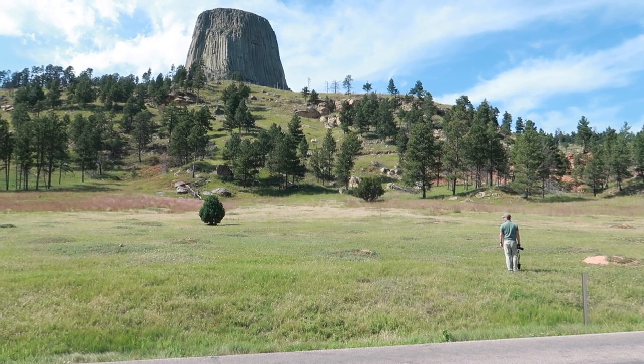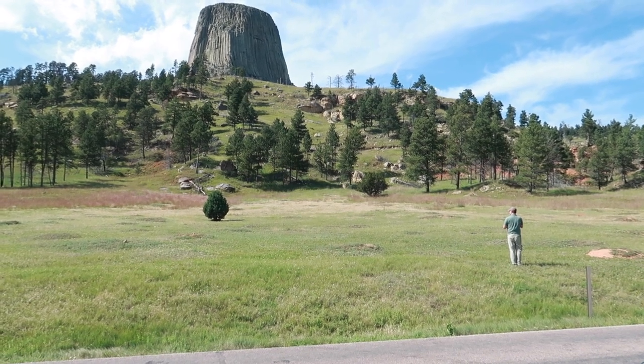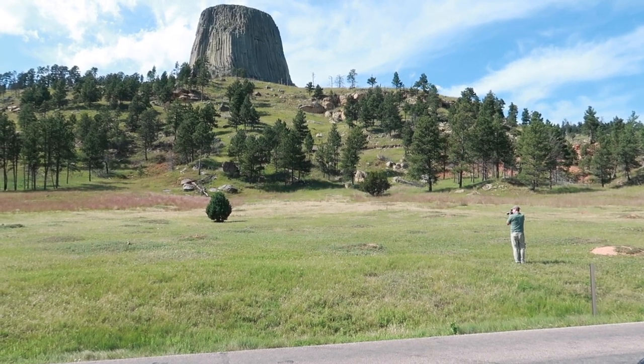You can hear the little prairie dogs. And this guy's out there taking photos of them, but they're popping their little heads up. I'm sure in the video you won't be able to see it, but they're all through these fields.